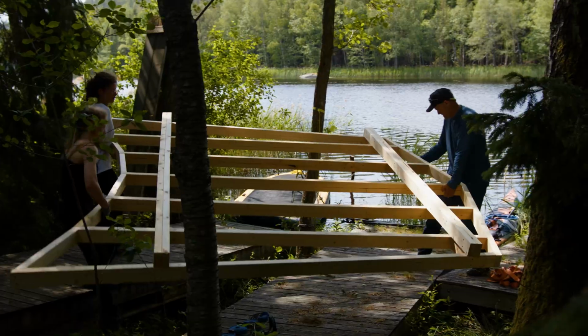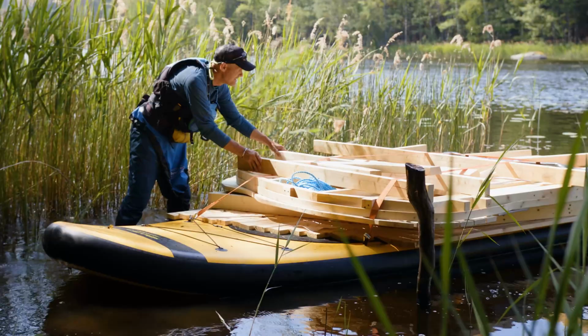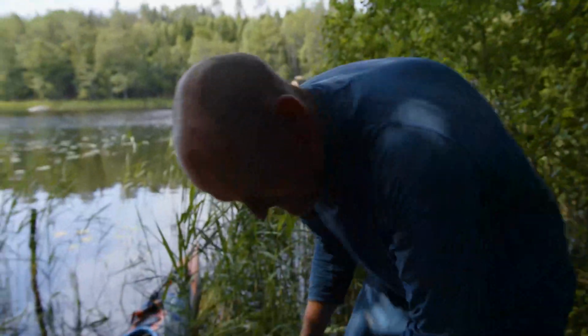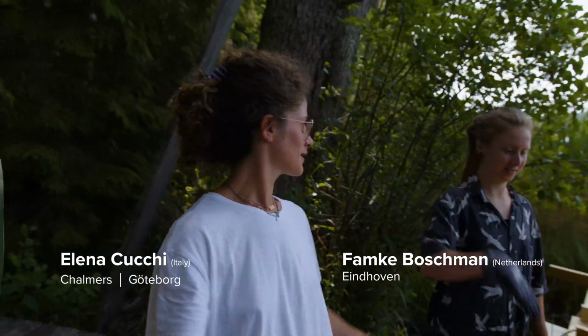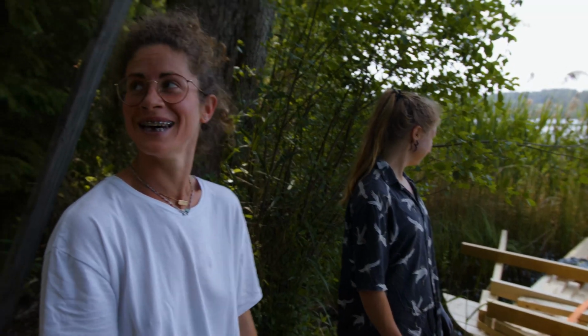Yeah, the plan is to tow the construction to the site. So we'll see what happens. We have this really giant SUP. I think it will be fairly easy to tow it. But we'll see. It will be impossible to carry through all the woods. The path is just like up and down, left, right, and it's very long. So we're gonna go through the water, like good old times.